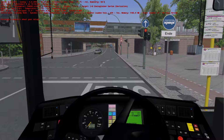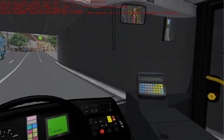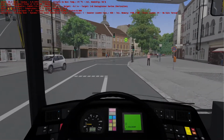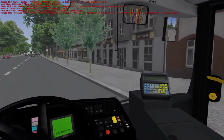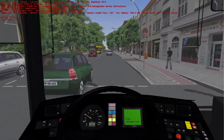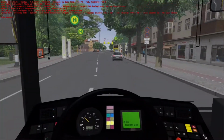Right. But at least I still feel privileged for this bit. It tells me to go. Oh, come on. Nope, that's not my stop. Zehlendorf Eiche. So yeah, when it announces the next stop, you should just get close to the side. I think I've gone out of the 30 zone, haven't I?